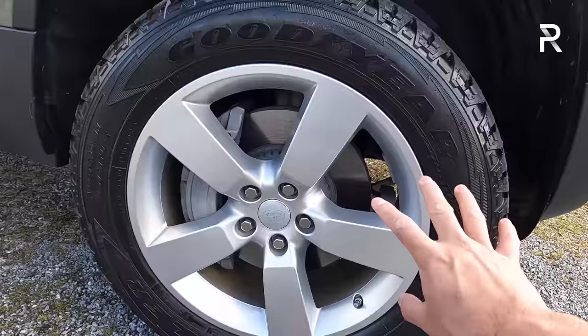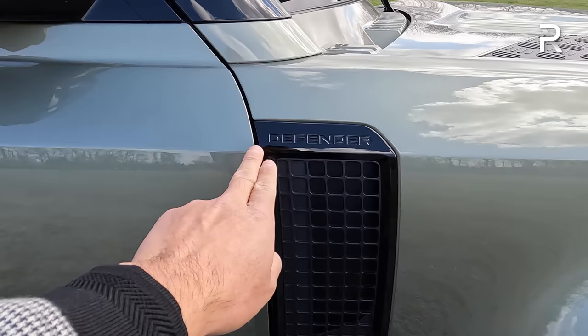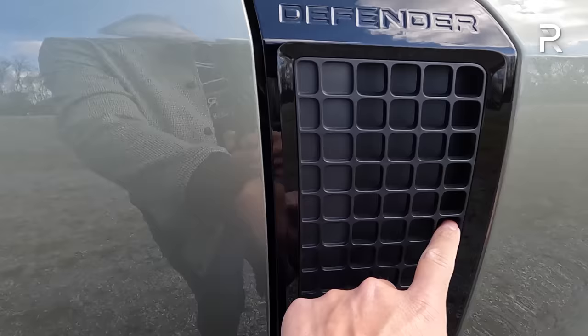I don't like the silver finish. I much prefer the black or gray finish that Land Rover offers. You can see the fender flares have that black plastic where the vehicle has these bulging fenders. Or on the side here, you can see it spells out Defender, and this looks like a functional vent, but if you look a little bit closer, there's actually nothing that this goes to.